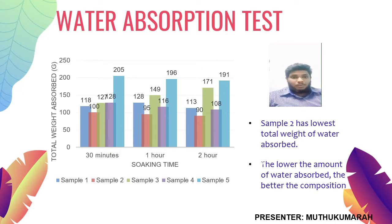Then, in the next 1 hour, sample 2 absorbs less water with a weight difference of around 95 grams, followed by sample 4 with 116 gram, and sample 1 and sample 3. In the next 2 hours, the weight difference measured on sample 2 slightly dropped to 90 gram, followed by sample 4 with 108 gram.